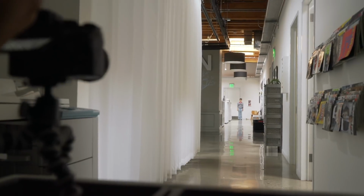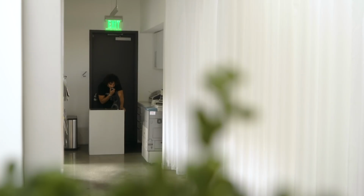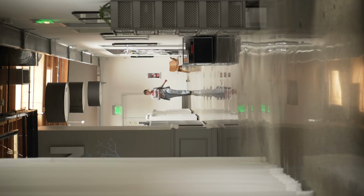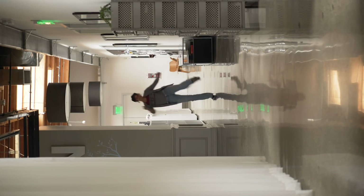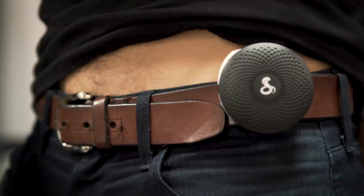So the key to running a tight production is communication. And that can be tough if you're on other sides of the studio or you're trying to direct somebody from a distance. Okay, Erica, you ready? What am I doing again? Walk over to me, but just be over the top, happy, like bouncing around. Action. Perfect, doing great. Give me a jump. Cover the camera. Perfect.